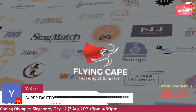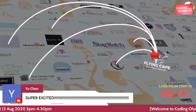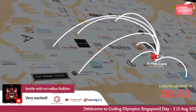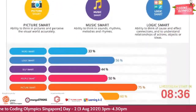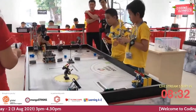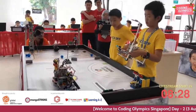Our programs are designed to address the challenges of today and also challenges of tomorrow. FlyingCape has a vast array of network with education leaders and education service in Singapore and in many other countries. The team focuses on understanding the learners and helping them find their best talent. And at the same time, help more students to become better and successful learners for life.